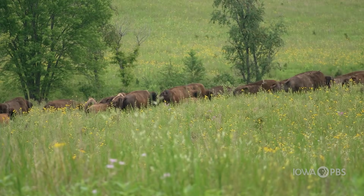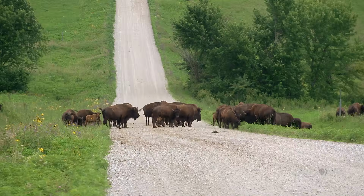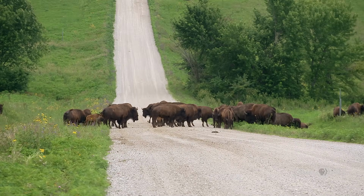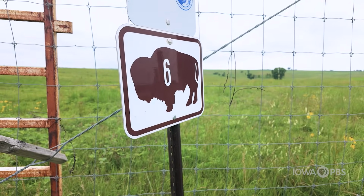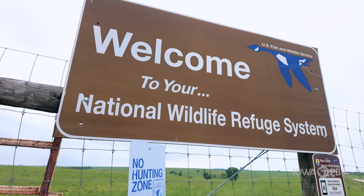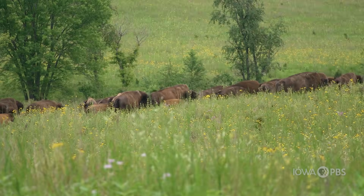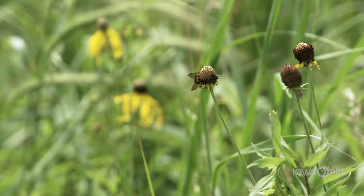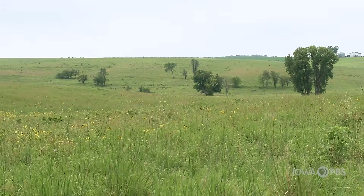So it's a vital part of our program is having the bison on the landscape, managing their grazing and their habits actually help to provide a very healthy ecosystem, the tallgrass prairie. It's our connection to our heritage. This is something that is not just about bringing back wildlife, it is our connection to people's ancestors. This is not many places you can come and see tallgrass prairie.